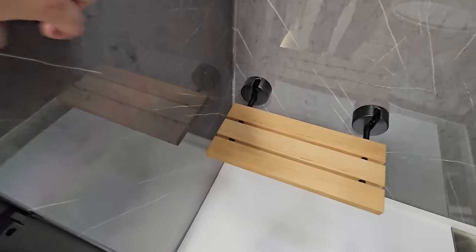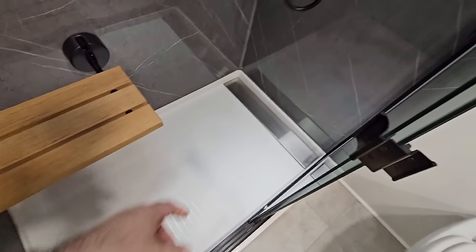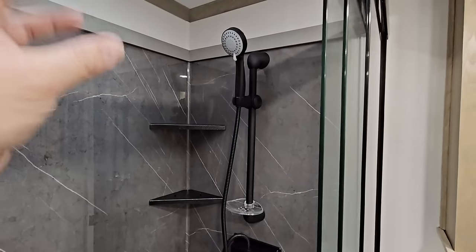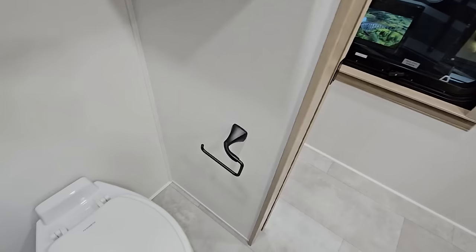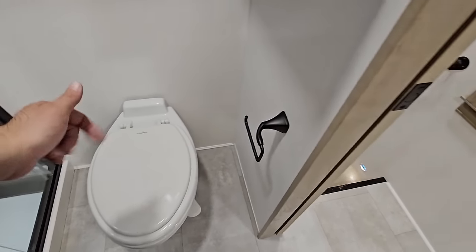That is all real stone material. The floor of the shower with the drain is absolutely beautiful. This is screaming for a multi-sprayer head shower system. A lot of storage in there. It's a lot deeper than I thought it would be. Good spot for toiletries. Nice toilet paper holder already in place. And then again, your porcelain elongated bowl foot flush toilet.